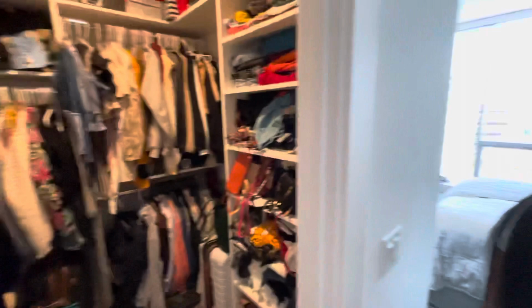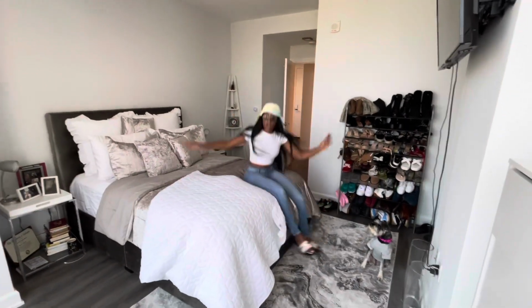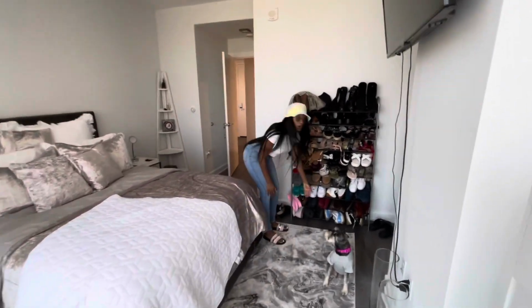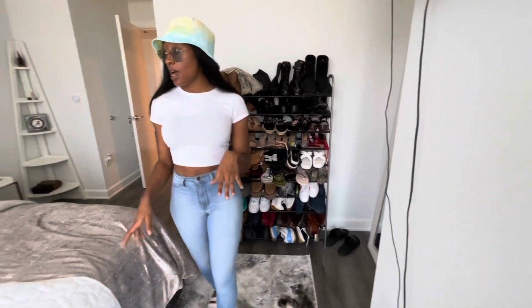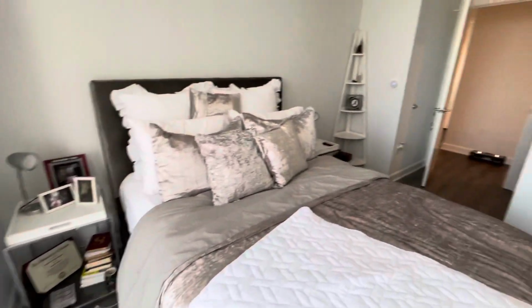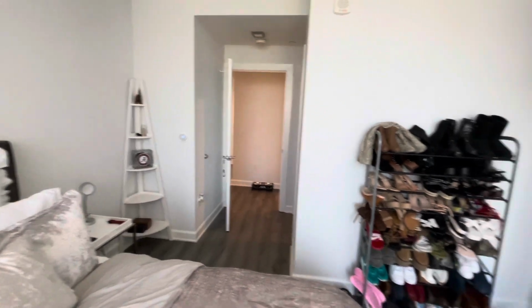And then you come into the bedroom. Okay. You can show it from this angle. This is the bedroom. Okay, nice little bed. Queen size bed. Then we got, he only got two rows at the bottom of shoes, but all the rest of my shoes, to be honest. Okay. Little nightstands on both sides. Then we got like a little shelf. We probably got to get more decorations to put on it.